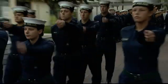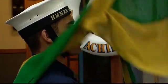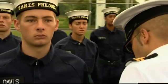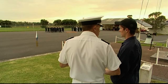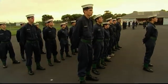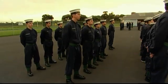Isaac is at Devonport Naval Base to check out what it's like to be a Marine technician. But first, he has to make it past basic training. Basic branch training, the 14 weeks of training, it's all about teaching conformity, discipline, kit maintenance, all those things that people just have no idea about.